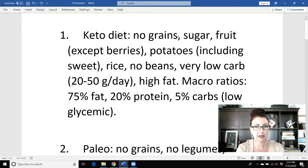If there are any, if they're high glycemic, they're definitely considered a cheat. No sugar, no fruit except berries, no potatoes, including sweet potatoes, no rice, no beans, very low carbs, so 20 to 50 grams per day, and high in fat. The important part of the ketogenic diet is the macro ratios. You would have about 75% fat in your diet, 20% protein, and 5% carbs. And these carbs are generally low glycemic.